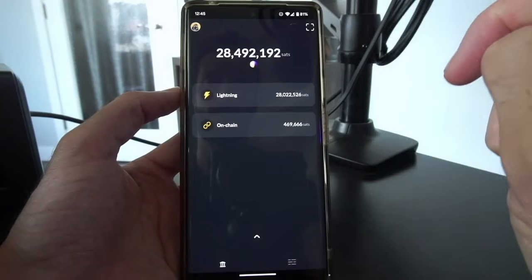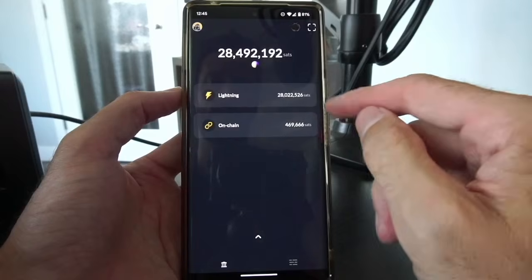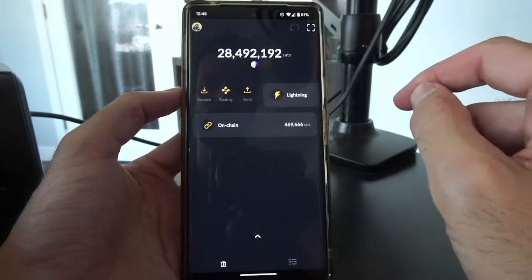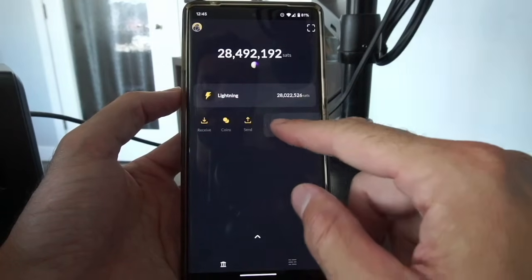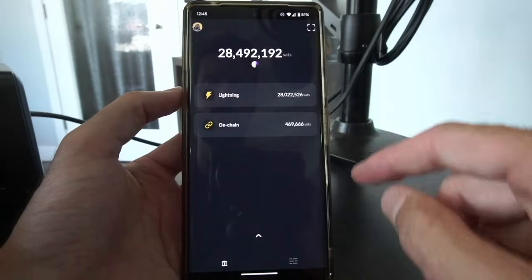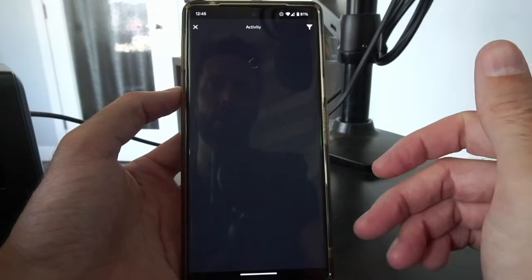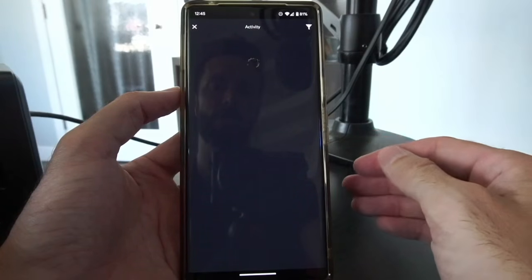In the top right, there's a little square if I want to scan a QR code, an invoice. And so I can tap each of these, Lightning, to send and receive. I can also tap my on-chain to send, receive, and see any coins that I have there. And if I tap the button at the bottom, then it will bring up and populate all my recent transactions.